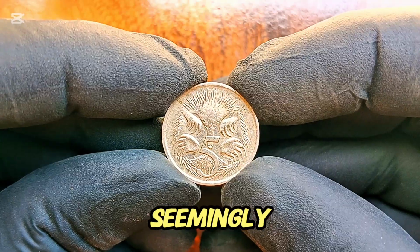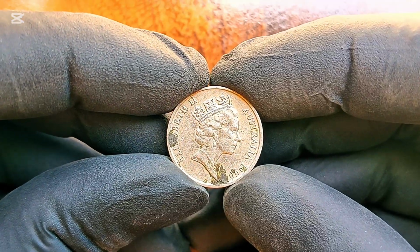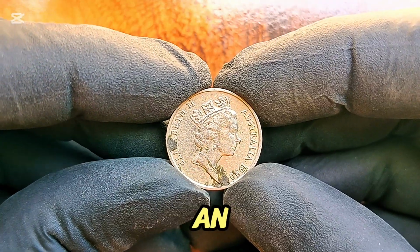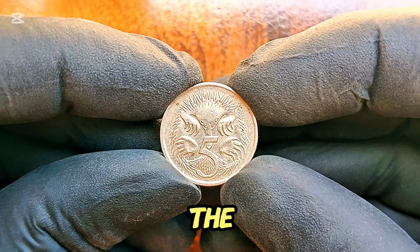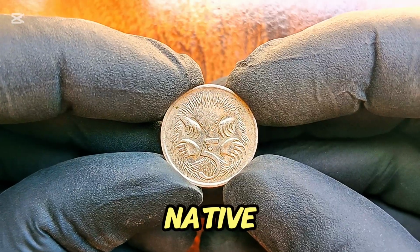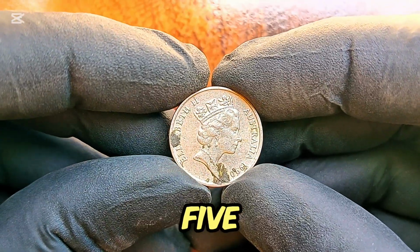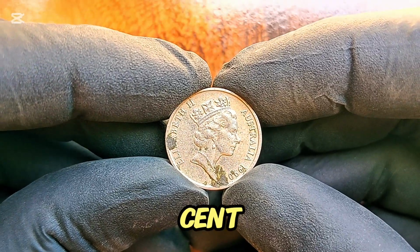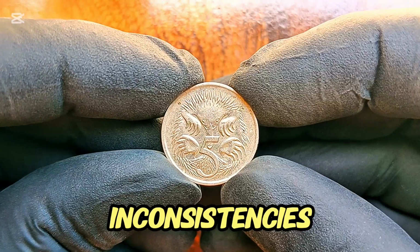This coin, though seemingly ordinary, has become a source of fascination for collectors worldwide. The coin features a portrait of the Queen on the obverse, designed by Raphael Maclauff, an image used from 1985 to 1998, showing Her Majesty wearing the George IV state diadem. The reverse displays the echidna, a spiny Australian native mammal, crafted by Stuart Devlin, whose iconic design became synonymous with the 5-cent piece. Despite being widely circulated, the 1990 edition of the 5-cent coin holds a mysterious status due to a number of unexplained anomalies and production inconsistencies.